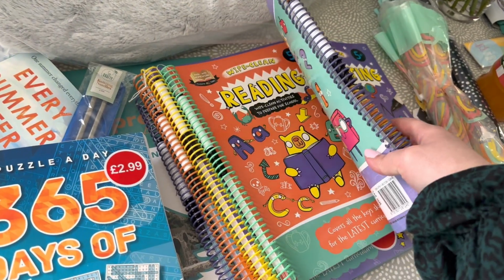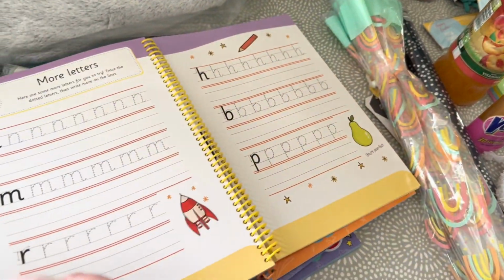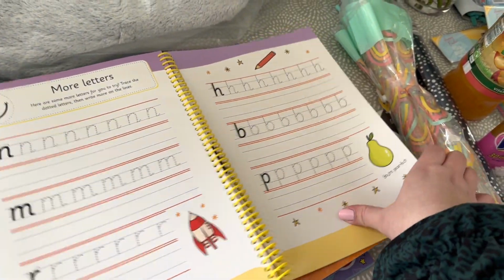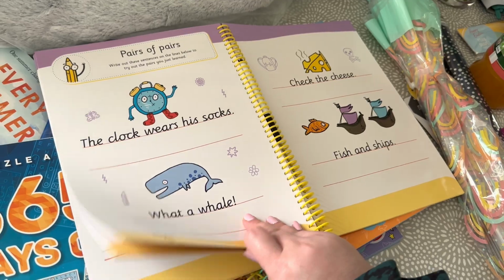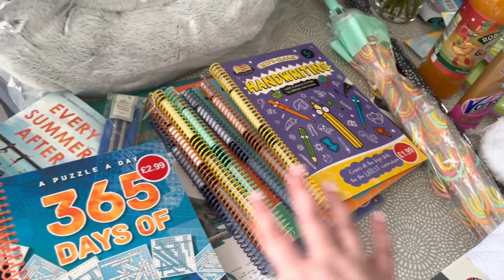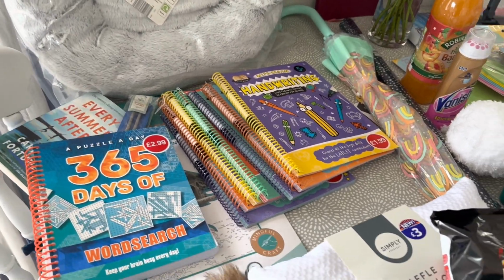The reading is not appropriate for her age, but although the handwriting one says 5+, you are just tracing letters, so actually I don't think that that's too bad. Towards the end, when they start doing sentences, obviously, she's not at that stage yet. But you can keep this for when she is. So I've just picked that up as a little gift for her. And then, yeah, set for me for at school. And I think that's everything from Aldi.